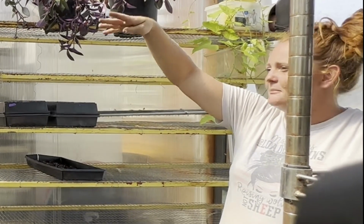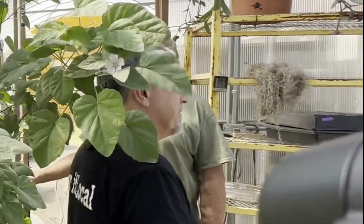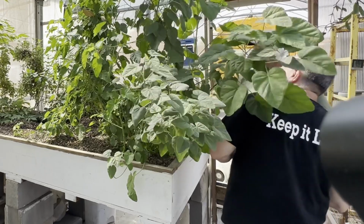Behind you is marshmallow plant, and then basil back there behind you, and persimmon seeds. Those little guys right there are the persimmon.